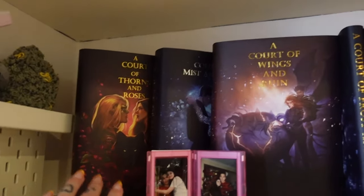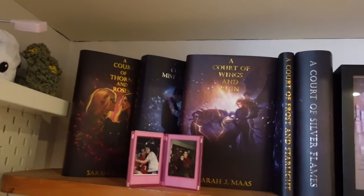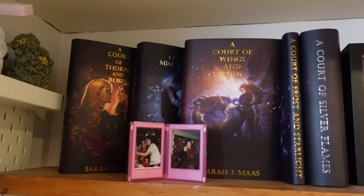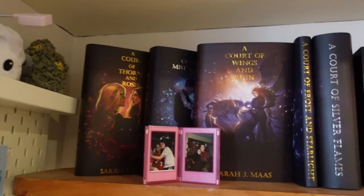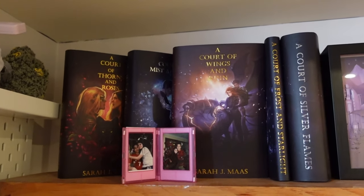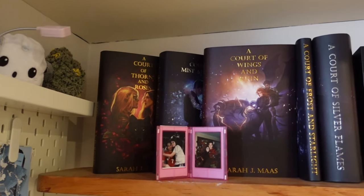So I have the A Court of Thorns and Roses hardbacks here, and there are special dust jackets that I purchased, and they're so cute. So I have them on there, and inside of these I have the overlays, and I'm not gonna open them because it's way too much work for this video right now. But if you guys want, I can show you all of my special editions and overlays in another video.